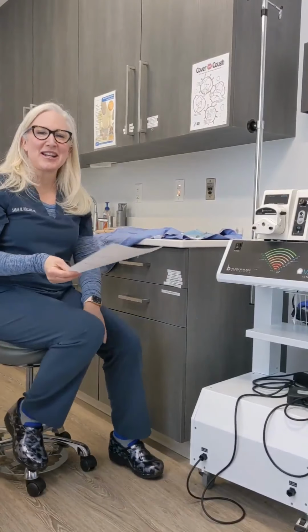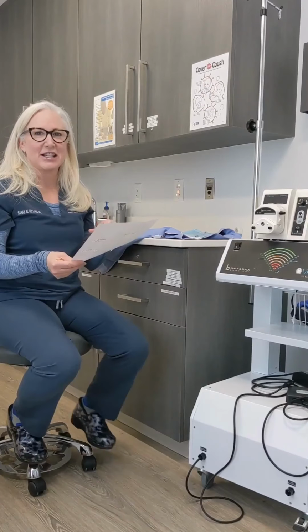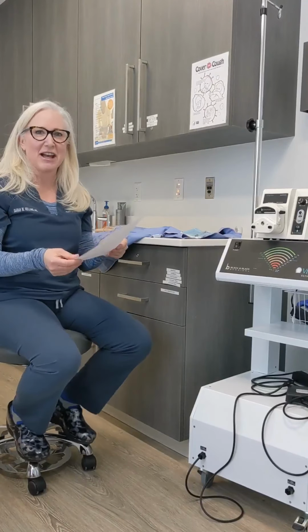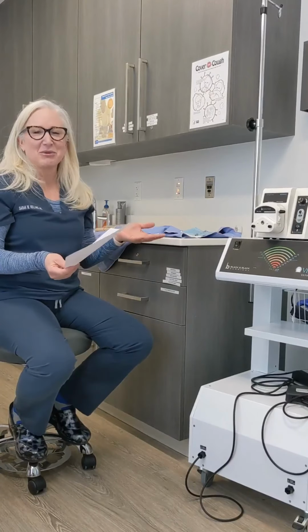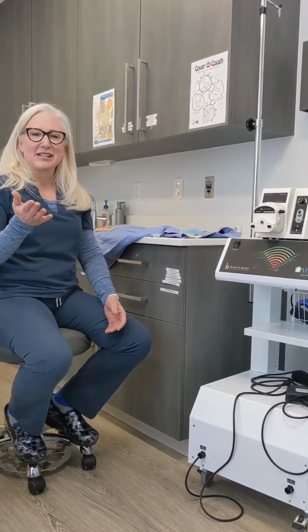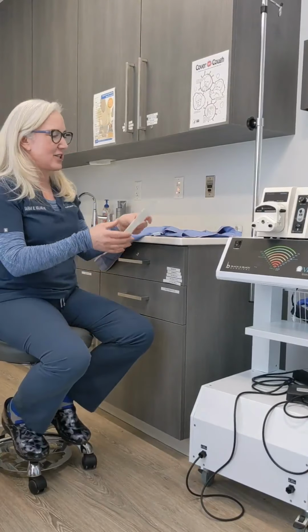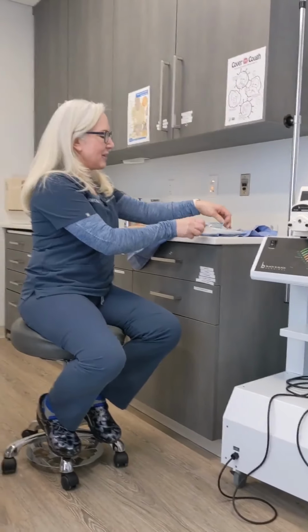All right, so our Q&A today is all about liposuction, and I have a whole list of questions here that some of our patients have asked. And the number one question is, what is traditional liposuction? Traditionally, that is actually instilling a fluid into the area where we want to remove fat. And how that's done is with this little tiny cannula that goes into the fatty area.